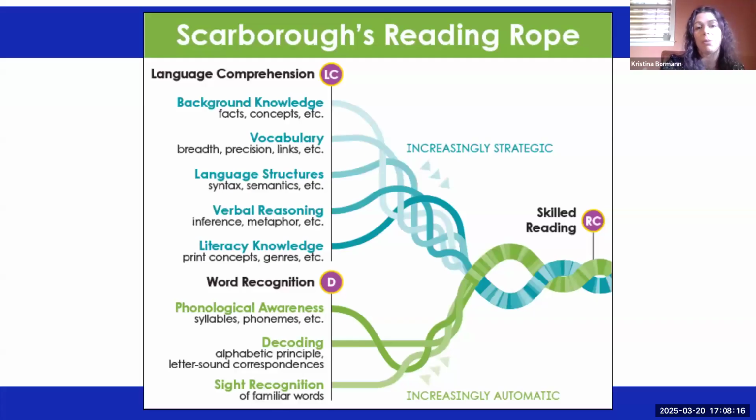And another important understanding when we're thinking about literacy development is Scarborough's Reading Rope. This visual framework illustrates how skilled reading interacts between both language comprehension and word recognition. You'll see the top strands include language comprehension skills like background knowledge, vocabulary, language structures. And then those bottom strands include word recognition skills like phonological awareness, decoding, sight word recognition. As these sub-skills become more tightly intertwined, they develop fluent, meaningful reading, or skilled reading. So this reminds us that our reading instruction needs to be comprehensive and address both strands, those upper and lower strands. And we'll talk about how both are important in today's discussion.